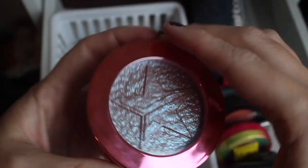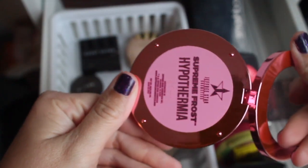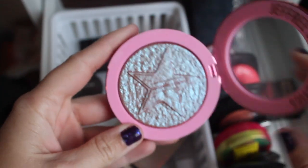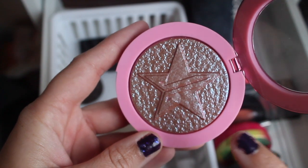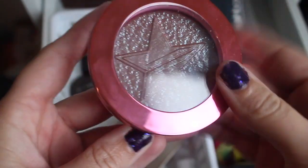So we're gonna pull that one, but then we're gonna pull this Jeffree Star highlighter, and it is in Supreme Frost in Hypothermia. I don't love this on its own. I've never tried it with something else, so I'm going to try pairing it with my favorite cream highlighter and see what happens. I'm excited for this one.